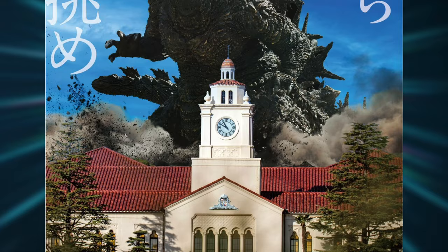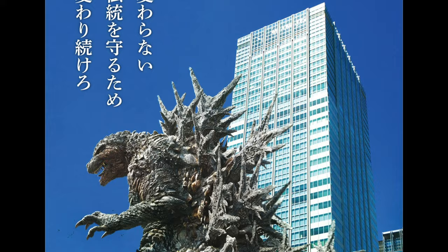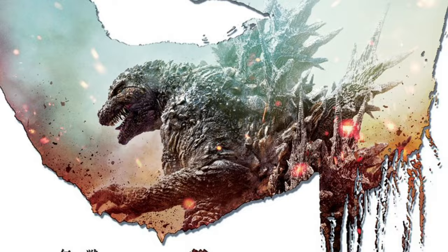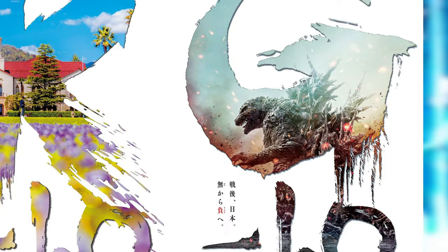Speaking of Godzilla X-ing things, this is Godzilla X Kwansei Gakuin University. I don't think I said that right at all. And this is a collaboration that Godzilla Minus One is doing with this university, that they've done these mock-up posters of Godzilla attacking the campus, and it's kind of awesome. Who doesn't want their campus to be attacked by Godzilla? That'd be wonderful. But this collaboration will feature a special diorama, Godzilla photo exhibition, Godzilla screenings, a talk show, and more.